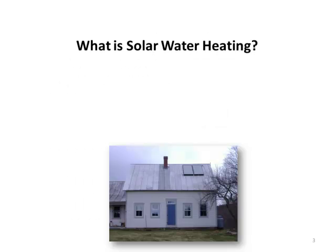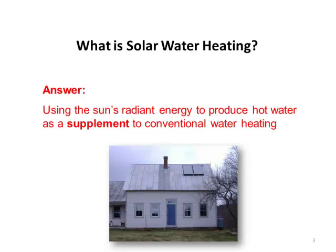So what is solar water heating? Well, it's using the sun's radiant energy to produce hot water as a supplement to conventional water heating. The key word here is supplement. Since the sun doesn't shine all the time, given cloudy days, we always have to have a backup heating source.